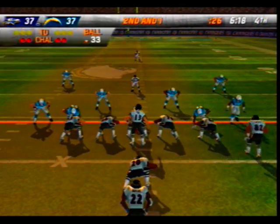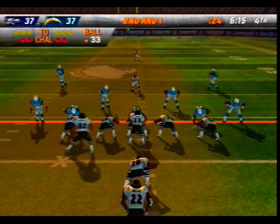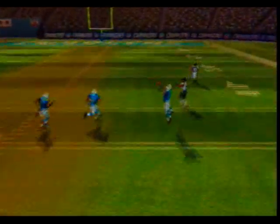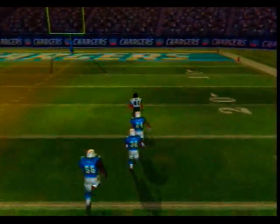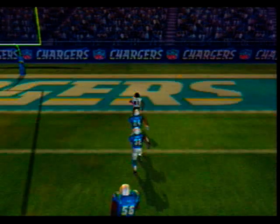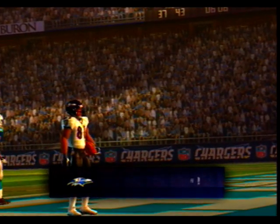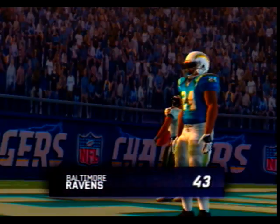Out of the I formation. Branch in motion. With the throw, and he hits his target. The 30, the 20, the 10. Touchdown, Ravens. There's a great pass. It's going to give them the lead here in the fourth.